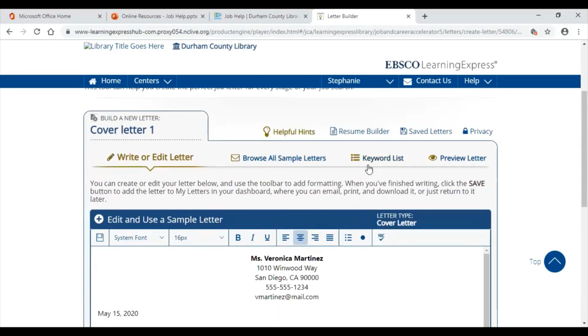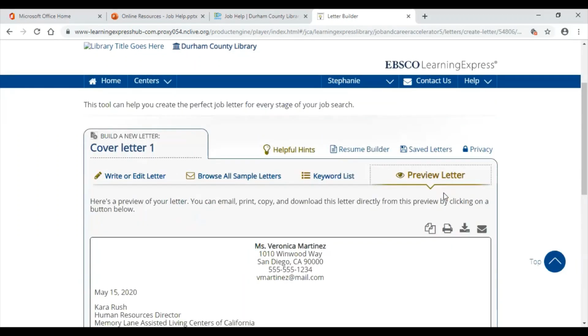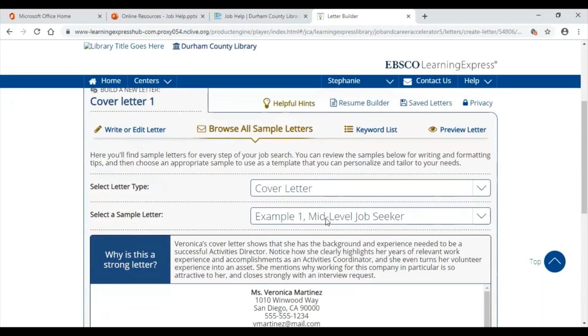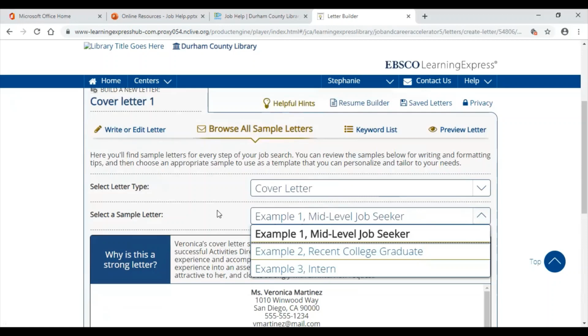When you're done, you can again click preview letter, and you can print, download, email, or copy. And it also has the keyword list just like in the resume, and you can also browse other sample letters if you want to go look at a different one.